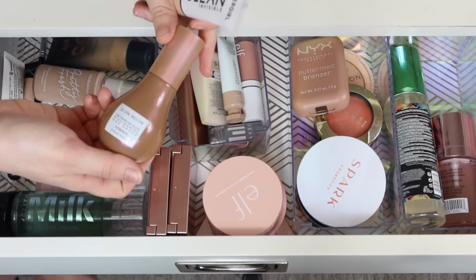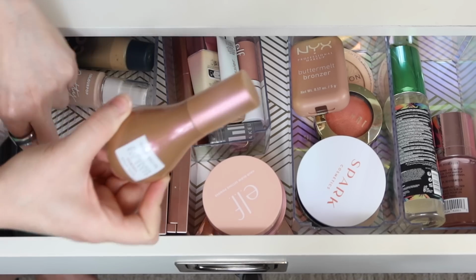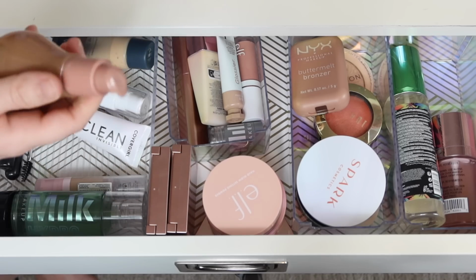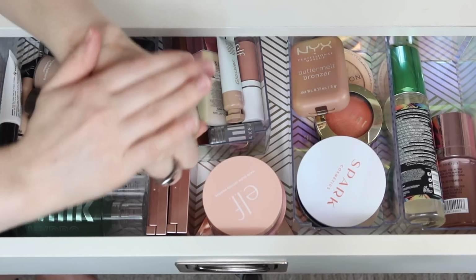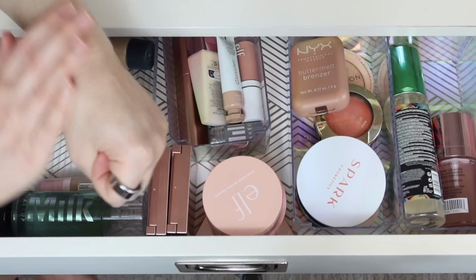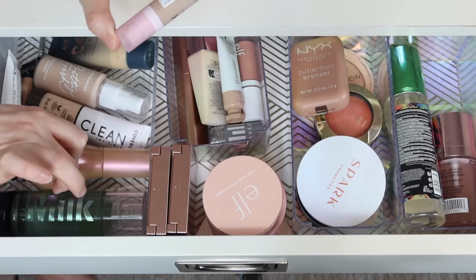Let's see. I'm going to keep the Glow Recipe bronzing drops in here as well because it's a nice summery product. I also don't wear this kind of thing every day, but this is nice because you can just apply it by itself to your face and it doesn't look too dark. Some bronzing drops you really do have to dilute with a moisturizer or something, but this you can just apply like a serum or a primer and it looks natural. It's my favorite bronzing drop that I've tried so far for that purpose. So I'm gonna keep that in there as well.